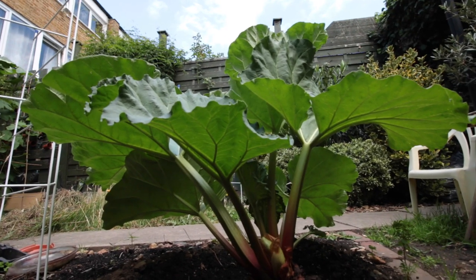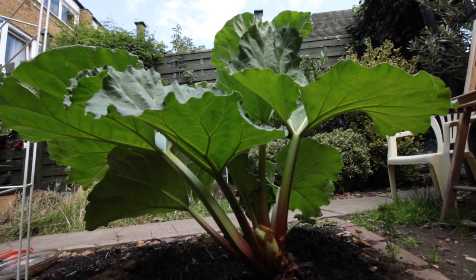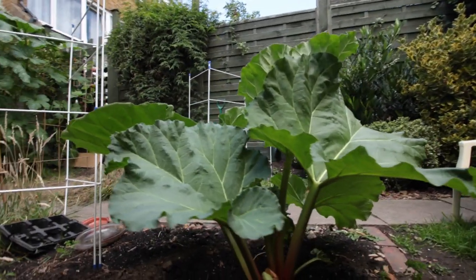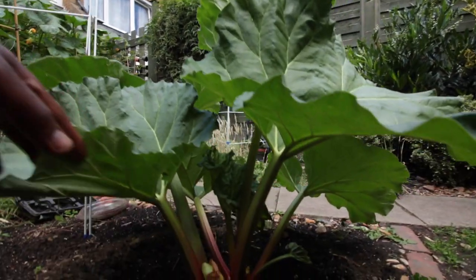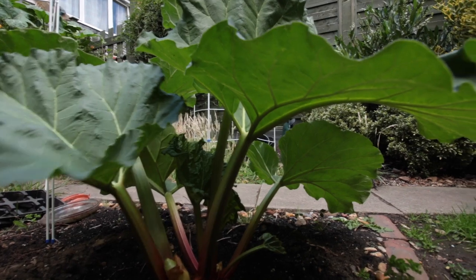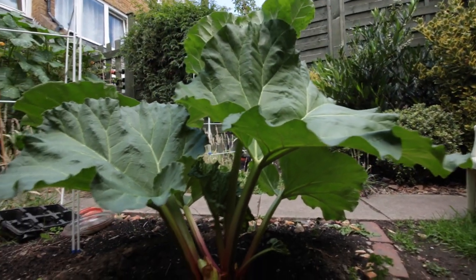You want something that can grow easily without much maintenance. Rhubarb, oh my God, it's got to be the number one. Beautiful, tasty, gorgeous. You don't eat the leaves because the leaves are poisonous. You just eat the stem. Cut the leaves off and the leaves go in the compost.